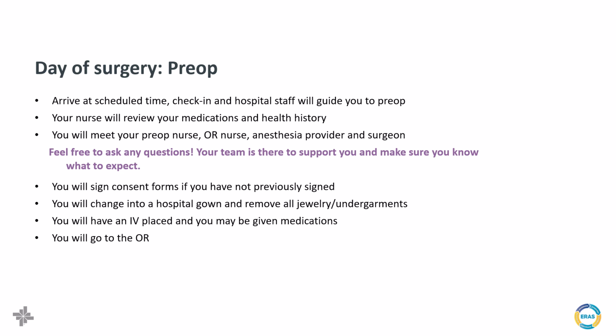Before surgery, you'll talk with your pre-op nurse, your operating room nurse, your anesthesia provider, and your surgeon. This is a good time to ask any additional questions that you may have. At that point, we'll also sign consent forms if you've not previously signed them. You'll change into a hospital gown and remove all jewelry and undergarments. Because of this, it's a good idea to leave all jewelry at home. You'll have an IV placed, and you may be given some medications to take. After that, we'll take you back to the operating room.